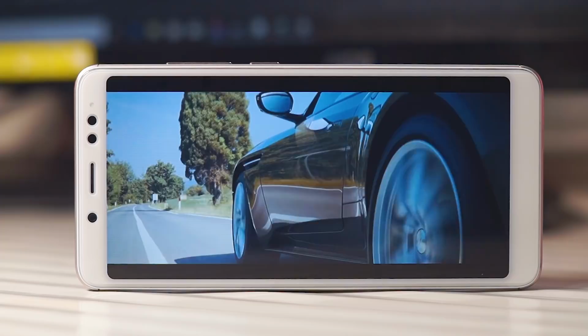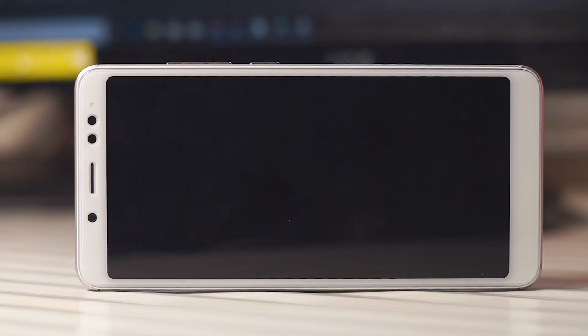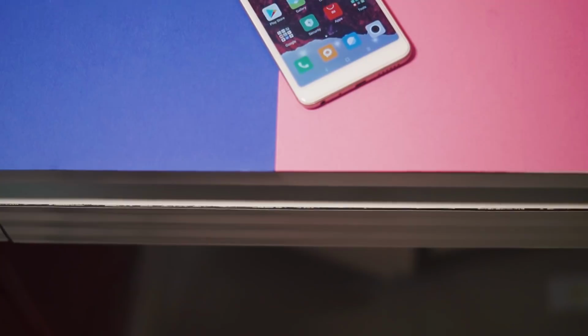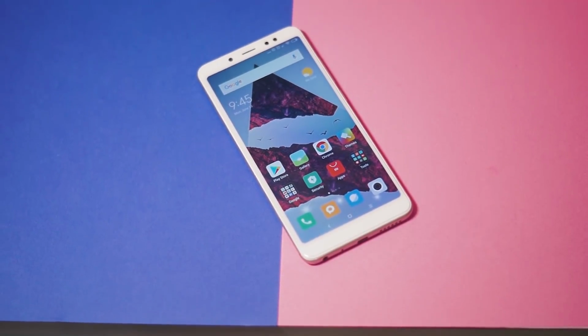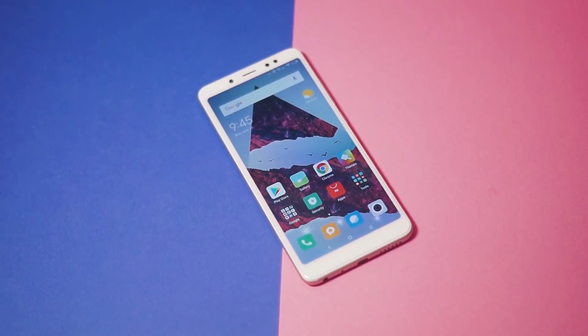Talking about that display, you've got a 6-inch Full HD Plus display that has some really nice colors and viewing angles. The saturation could have been better, but then for this price I think it's okay, and nevertheless it's a good display. On the inside as well, the Redmi Note 5 Pro is top notch. You've got a Snapdragon 636, 4 or 6 gigs of RAM, plenty of storage, a huge 4000 mAh of battery and a good set of cameras.